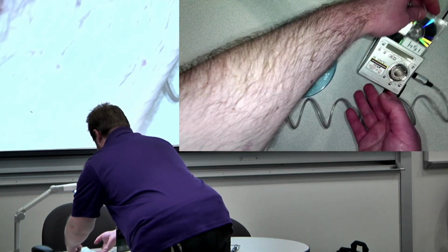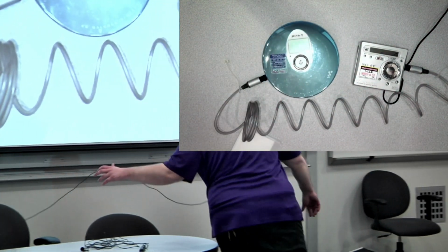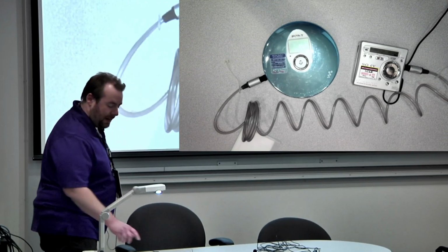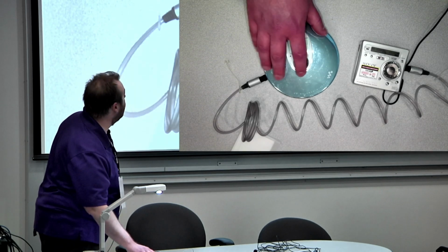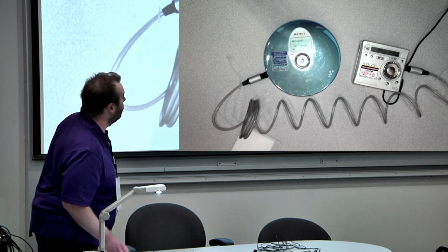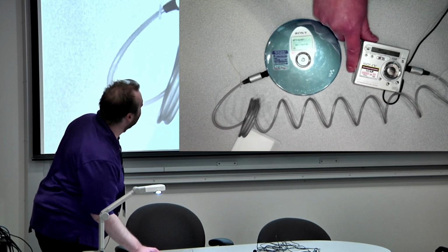And then you put the disc in. Okay, and then it makes a cute little noise. And then the whole sell on this thing is that recording from a CD to a mini disc is basically a one-touch operation. That was 2 touches technically.